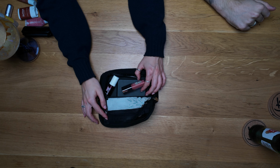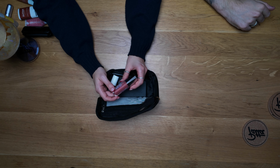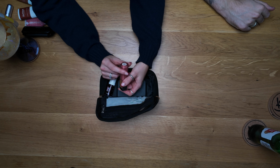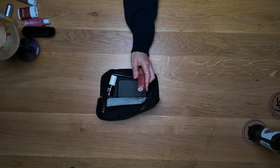And then we have one for, I don't know, I just really love Fenty lip balms, lip glosses. This is the Fenty Heat Gloss Bomb in, I don't know what flavour, oh, Fussy Heat. I like the feel of them. They're not sticky glosses, they're great.